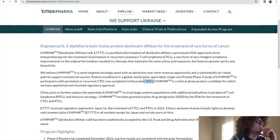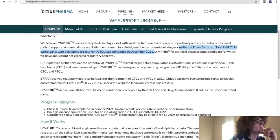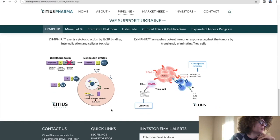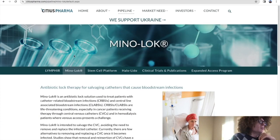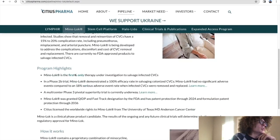So they completed this pivotal phase 3 study. And I should point out that the website's usually really good because they have up-to-date information, but oftentimes if something comes out that day or pretty recently, it won't be reflected on the website. So you've got to be a little bit careful. I'm just getting an idea of this company and what things they use and what they do, what they're interested in looking at.